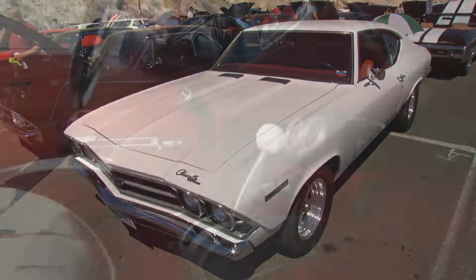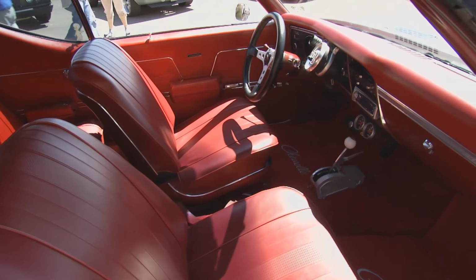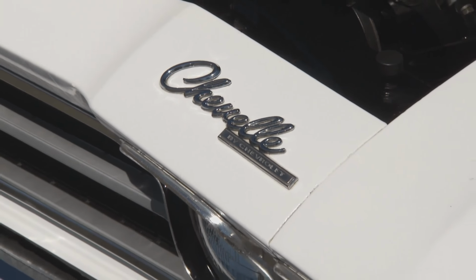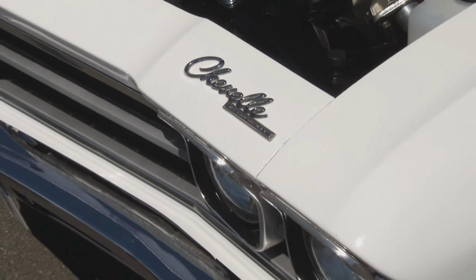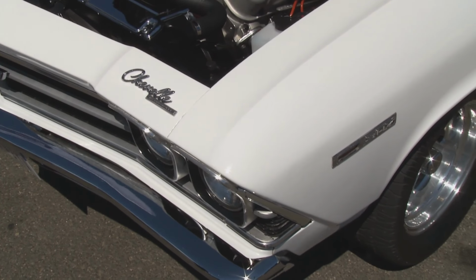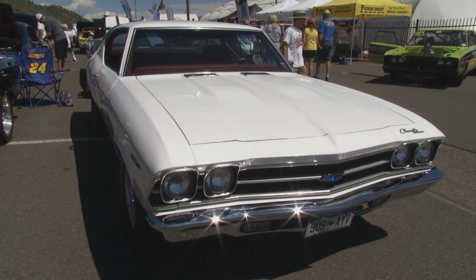Automatic transmission, but I bet you can lay rubber for miles. Oh yeah, you stomp on this thing, you are sideways. First gear is rubber, second gear is rubber, finally you'll hook up in third with some get going. Now how often do you use the car? Do you cruise it? We'll cruise it back and forth, lunch, dinner, car shows here and there. So I mean, it's a day, you could drive it daily if you wanted to.